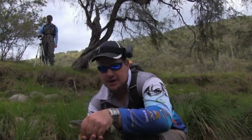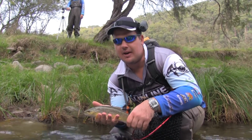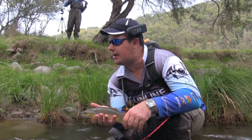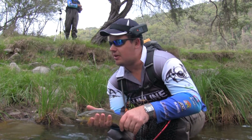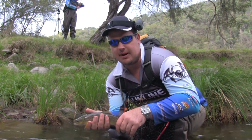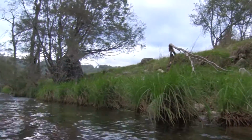Caught this lovely little brown trout on a Jackson Comanche in the Goobagandra. We're fishing just up here. I've been casting for quite a while and haven't had any luck. I picked him up just on the current line up here. Give you a look. You can see it.